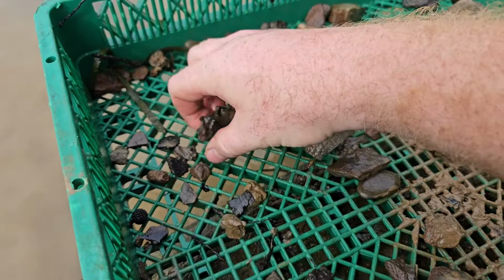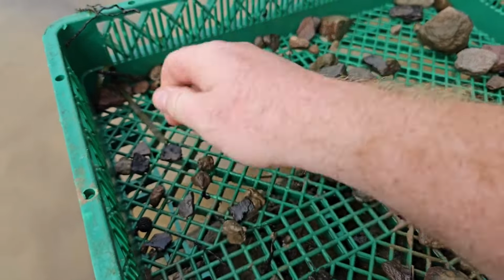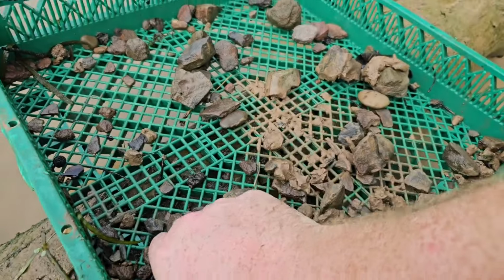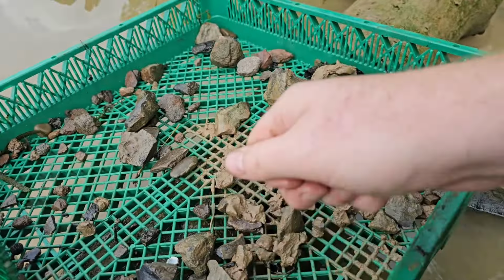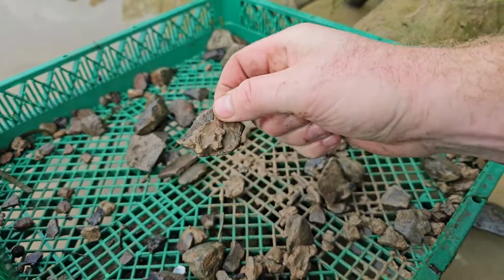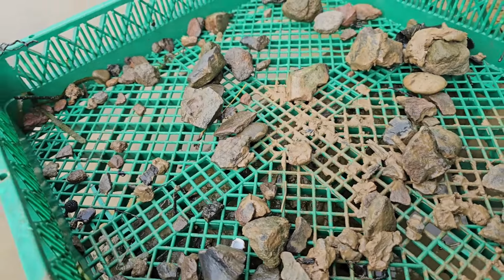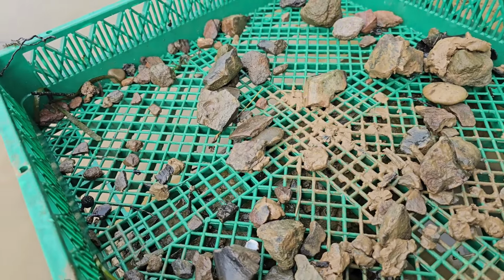All right, first sift, we come out with a bunch of pottery there. And then just a little piece of flint. Nothing too major yet. Is that another piece? No, it's a rock. We'll throw this out. We'll get a couple more sifts in. We'll let you know when we do find something good.